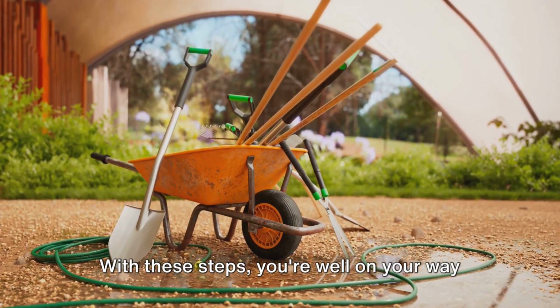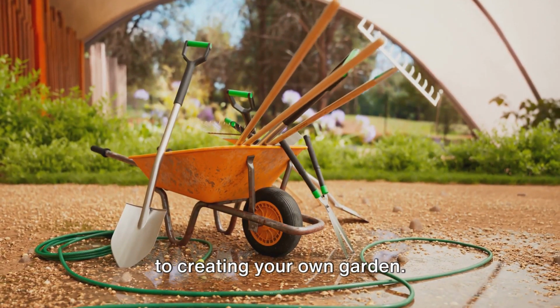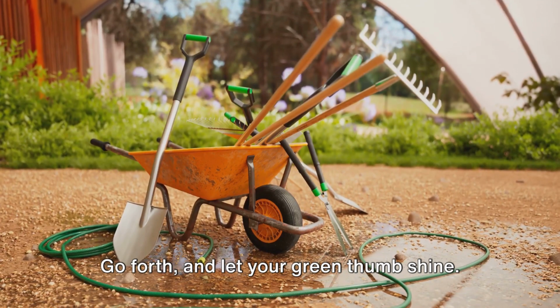So there you have it. With these steps, you're well on your way to creating your own garden. Go forth and let your green thumb shine.